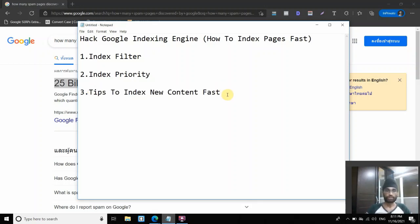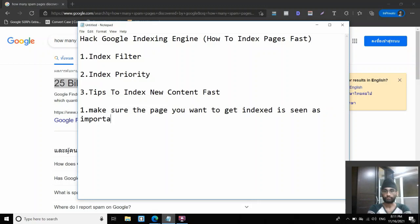So some of the tips to index your new content fast are: number one, make sure the page you want to get indexed is seen as important, right? So things such as building internal links to that page, like a lot. Let's say you have a page A and you want to index this page fast. As soon as you publish this page, make sure you give some internal links to this page from the most important page on your website, right?